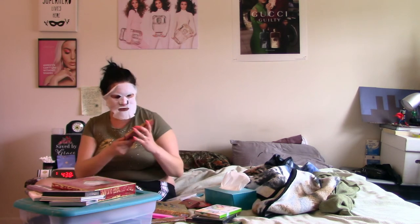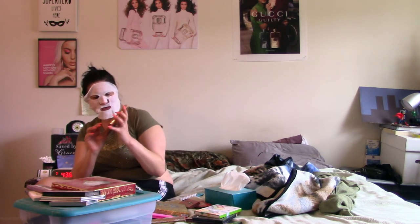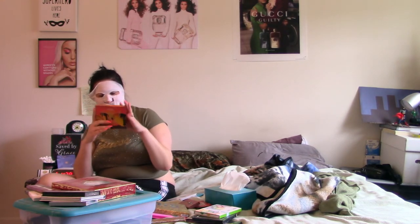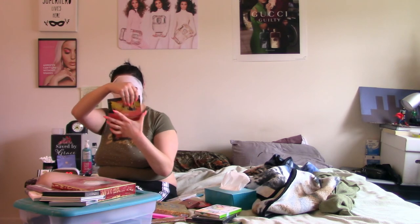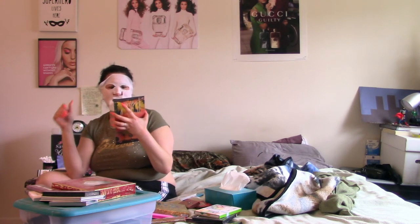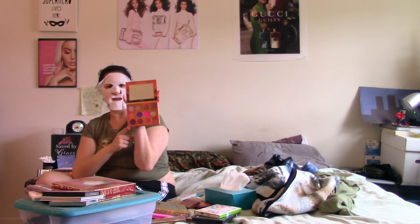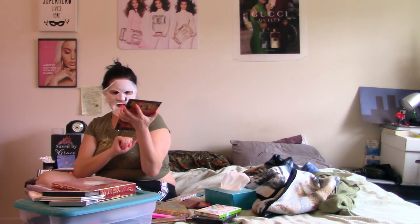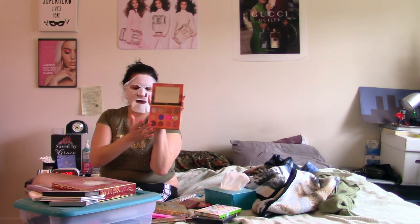Then I have this one from Pure. It's the Festival Palette, a 12-piece pressed pigment palette. And it comes with the mirror. It says treat every day like a festival. And it has 12 shades. And they're a lot of fun.